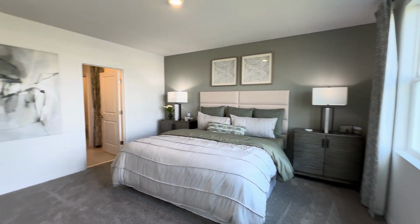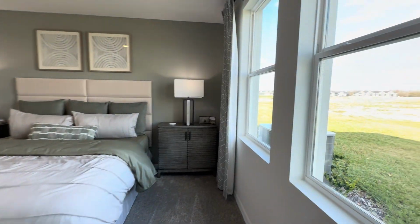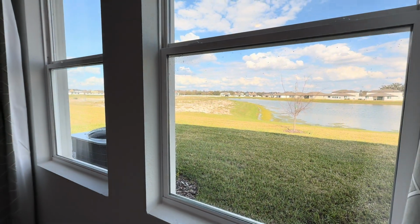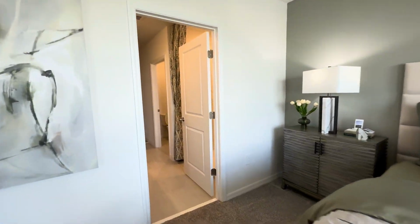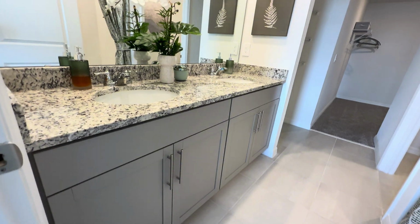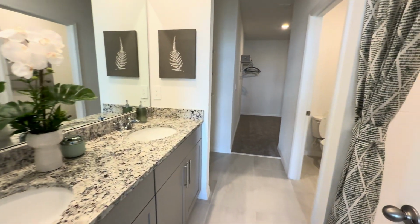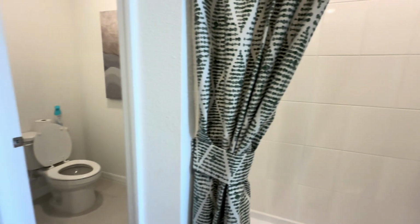So the master suite is in the very back, leading right into the master bathroom. You can see it's got the double sinks. This has got just the shower only. Some of the other bathrooms have tubs and showers.